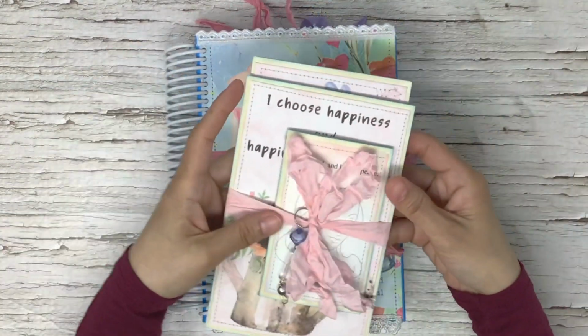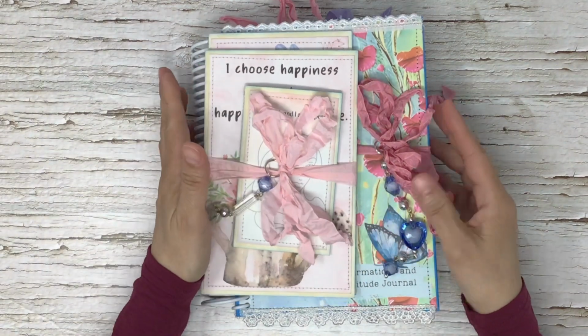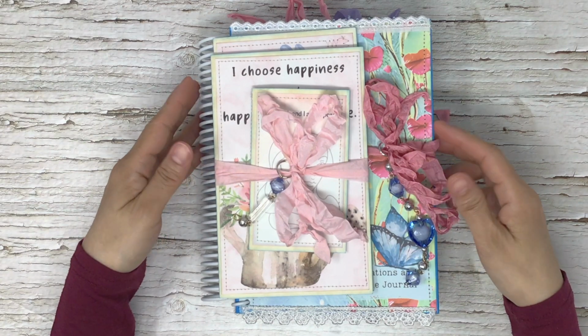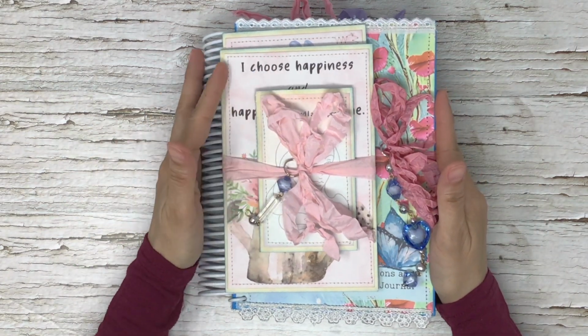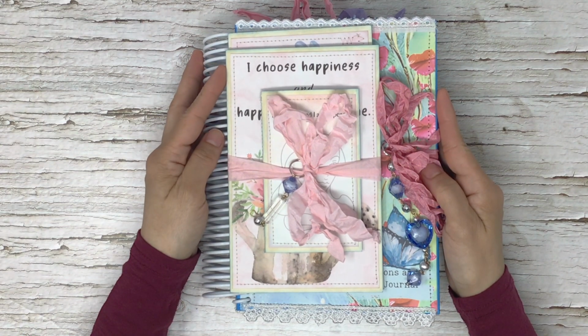I hope that you like these affirmations and gratitude journal. This will be listed in my Etsy shop tonight. Please let me know what you think about the kit that I use. It's my brand new digital kit. And please give me some feedback about the binding today.